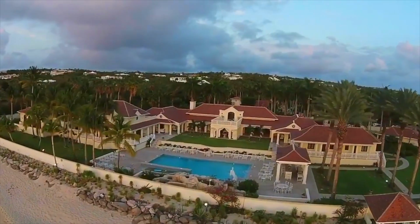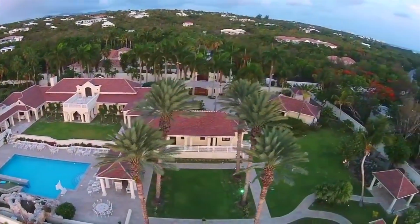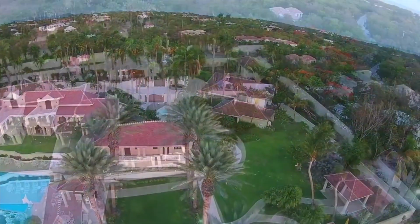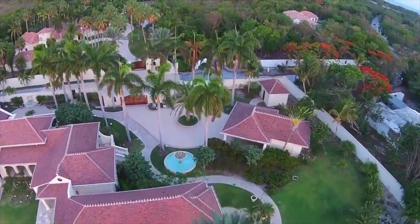Donald Trump has been trying to offload his Caribbean mega mansion on the island of St. Martin for years now, but despite slashing the asking price by almost half, no potential buyers have come up to purchase the manse. So let's go ahead and take a tour through the dreamy estate and discover the secrets of this tropical retreat.